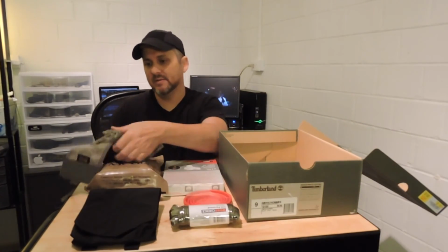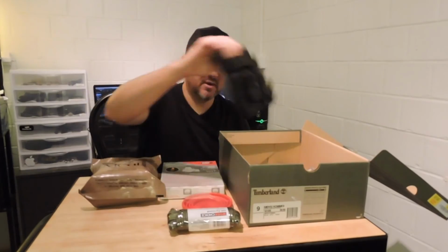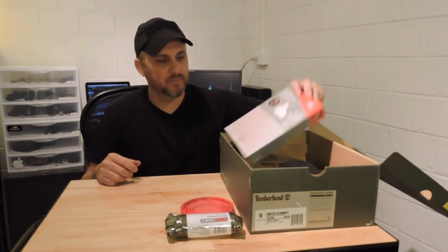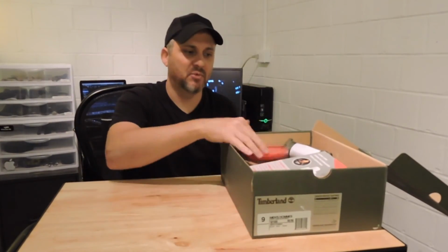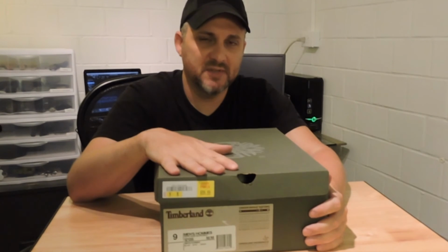So all that, my mini Roly Poly, my pouch, my MRE, my Esbit stove cubes, paracord, and a collapsible cup, all under $35. I've really enjoyed this process, and I think you would too.